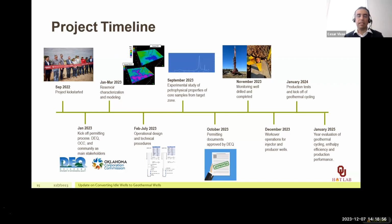And basically, that was the very first time that all parties were doing something like that, because there is no regulatory framework available for geothermal resources. So in that case, both parties were learning during the process. Now I'm sure that for future projects, this process is going to be more expedited.